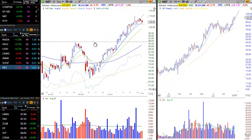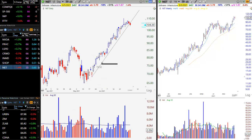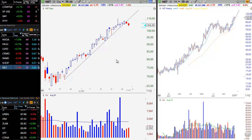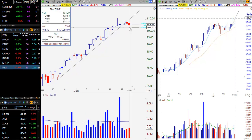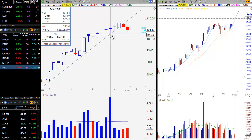And the last open position is NET, which broke its uptrend line, well, a steep uptrend line, a few days ago. Here's the trend line with a 1, close to 2, 3, 4, 5 touches really. So it closed below this uptrend line on 6/30 and then broke the 2-day low on Thursday, where we sold half the position, and we have a stop on the remaining half position beneath the 625 low.